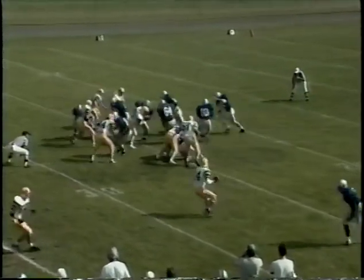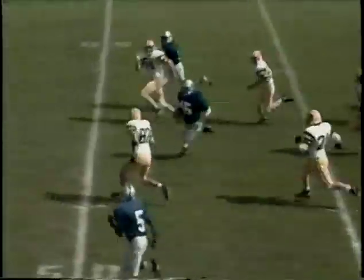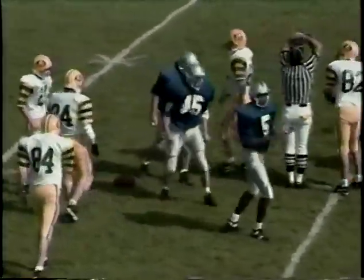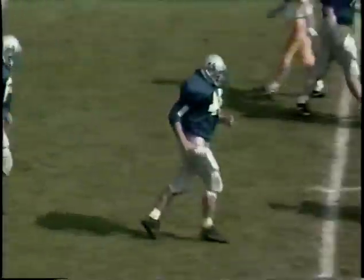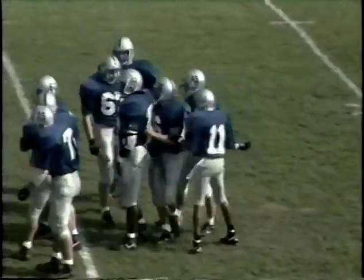A clipping penalty on the punt, so the ball is put back, and here goes Fox again. John Fox across midfield, finally tackled at about the 44-yard line. But another big pickup for John Fox of 31 yards on the play. Here we go. It's a counter trade there, and then we see Fox cut up the middle, and he's gone.